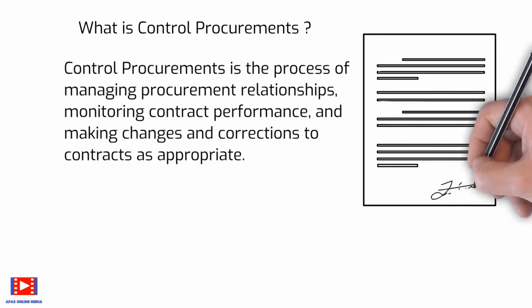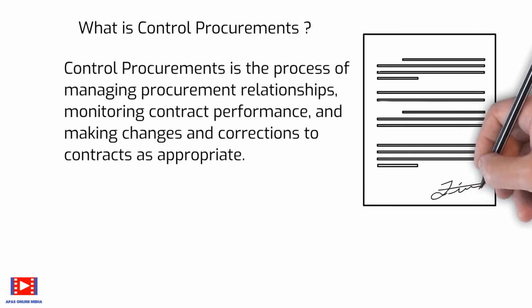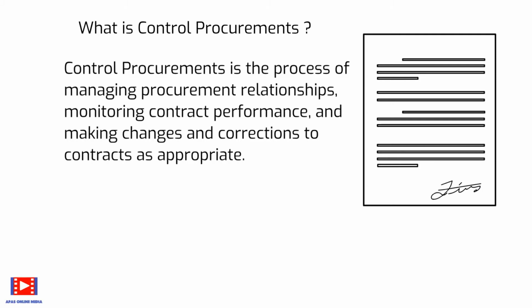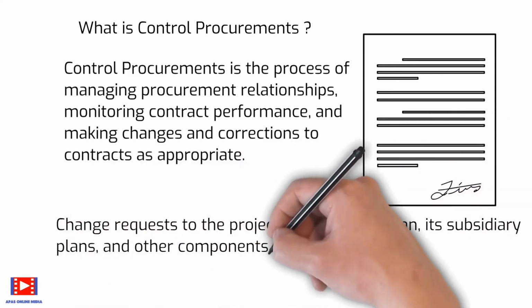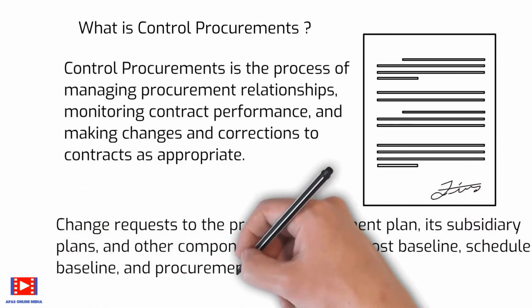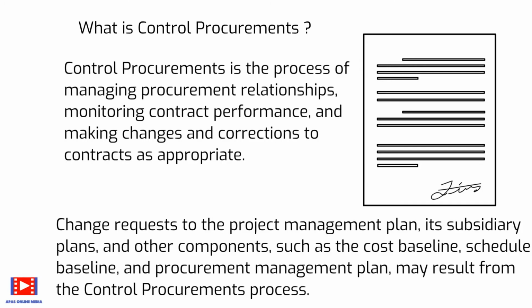Due to varying organizational structures, many organizations treat contract administration as an administrative function separate from the project organization. While a procurement administrator may be on the project team, this individual typically reports to a supervisor from a different department. This is usually true if the performing organization is also the seller of the project to an external customer. Change requests to the project management plan, its subsidiary plans, and other components such as the cost baseline, schedule baseline, and procurement management plan may result from the Control Procurements process.